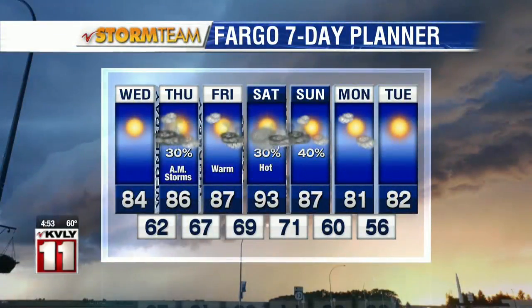And your 7-day planner, more summertime weather. We're looking at 80s the rest of the week. Friday, we're warming up into the upper 80s. Might even see 1 or 2 places that get to that 90-degree mark. And Saturday still looks hot with some chances for rain and thunder. Good lake weather, though, with this chance for rain and thunder.